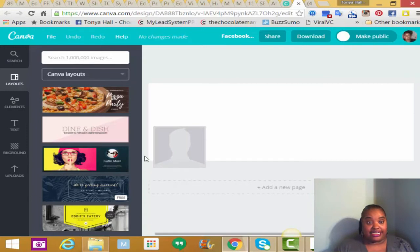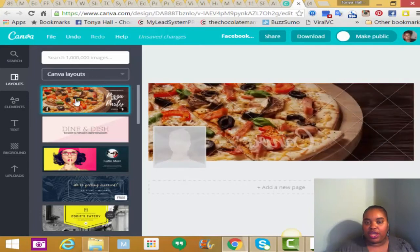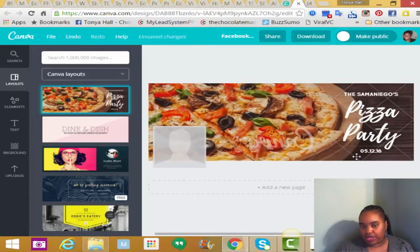Okay, so great. Let's dig right in here. Canva is incredible because they have all these layouts that are already laid out for you. So for example, if you own a pizzeria and you have a pizza shop and you want to have a great looking page, you can literally just click that, put in your information, and that's that. As you can see right here, it has a little dollar sign right there. That's letting you know that this particular template will cost you one whole dollar.